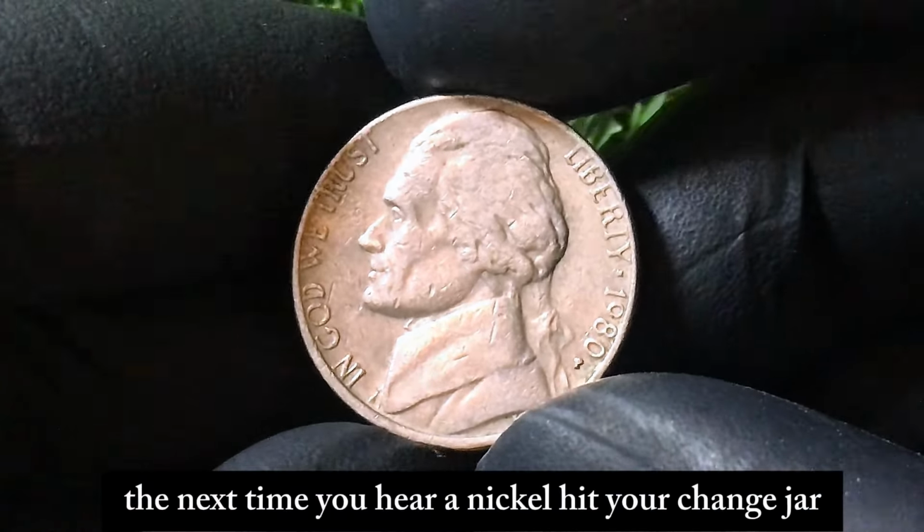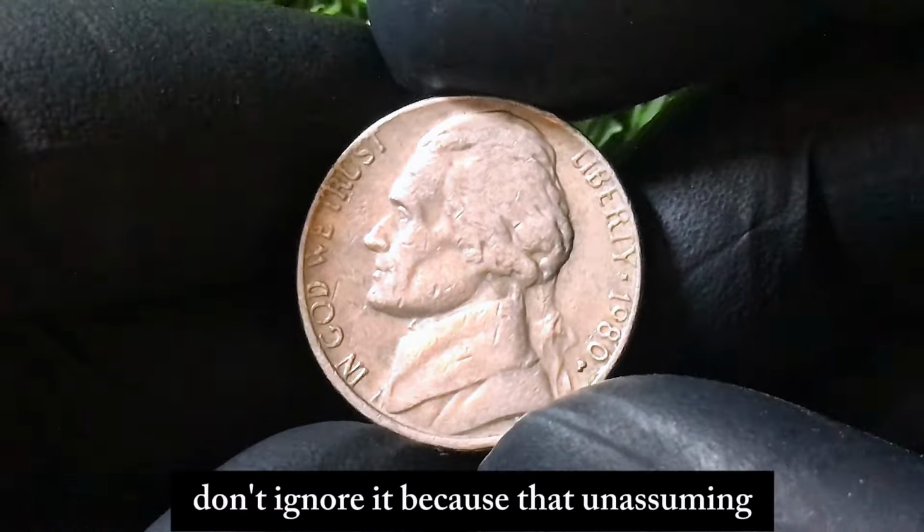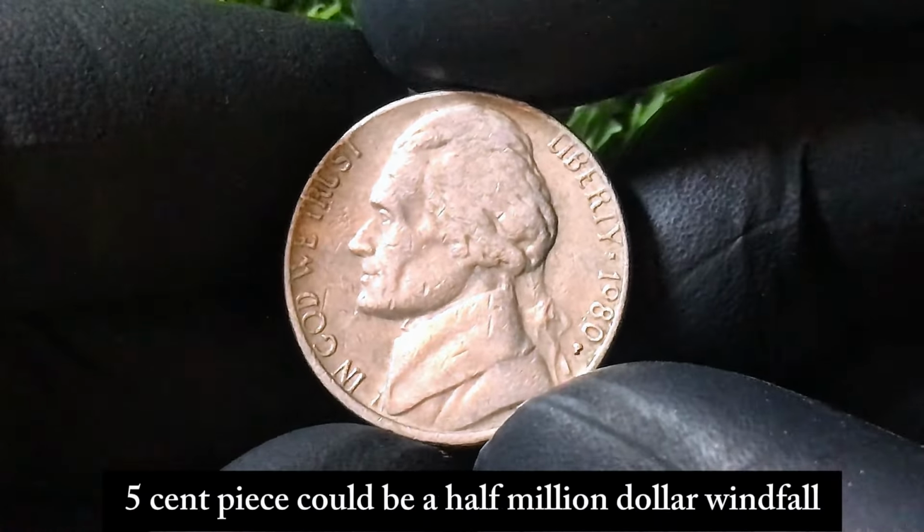The next time you hear a nickel hit your change jar, don't ignore it, because that unassuming 5-cent piece could be a $500,000 windfall.